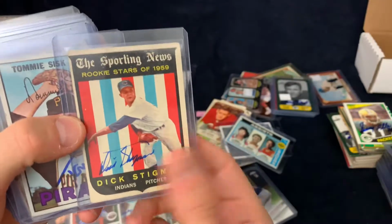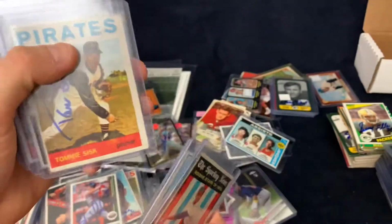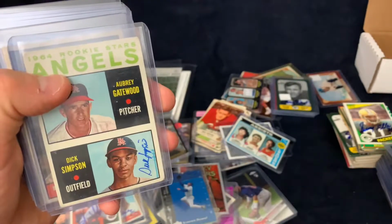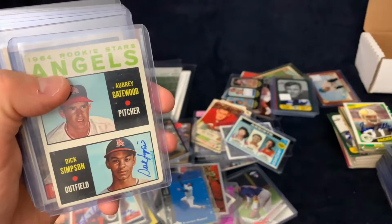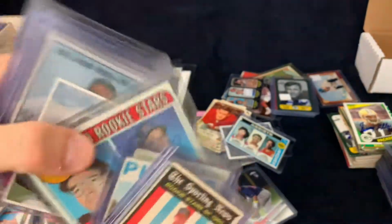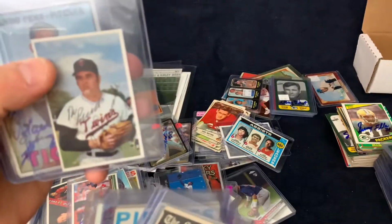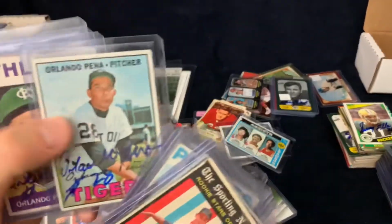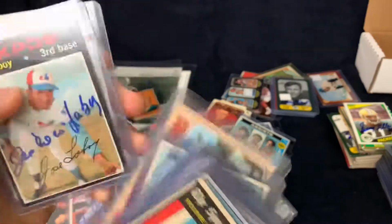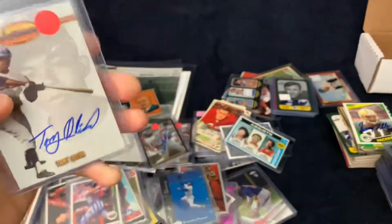Here's some more. These autographs, again, were $2. Vintage stuff. Aubrey Gatewood. I believe he's still around and signing, so we'll send that to him. So some pretty good cards there for $2 a piece. And I think I got around 60 cards from that dealer.